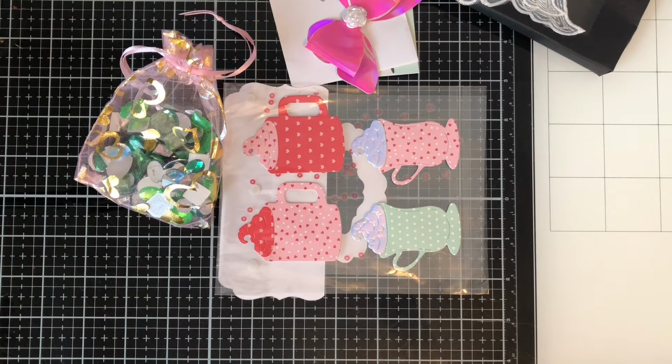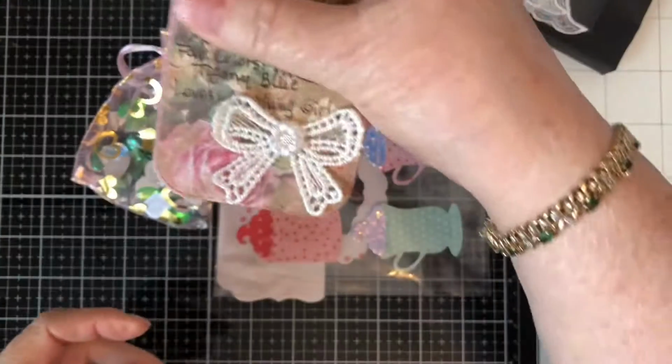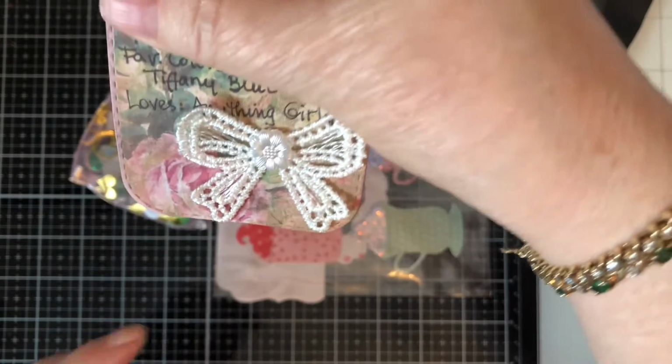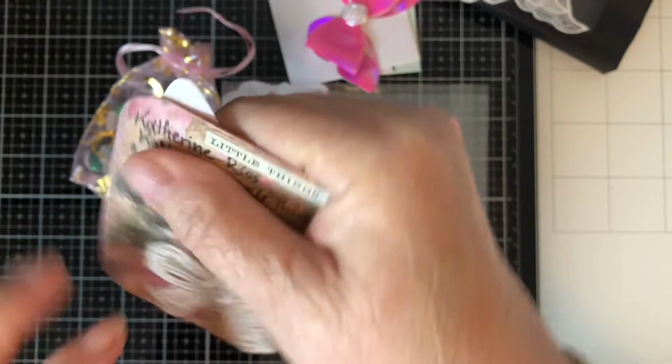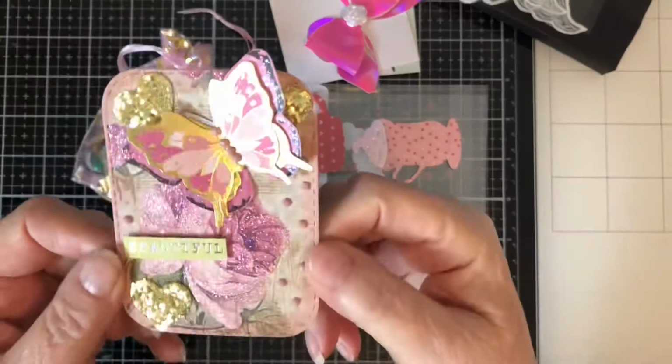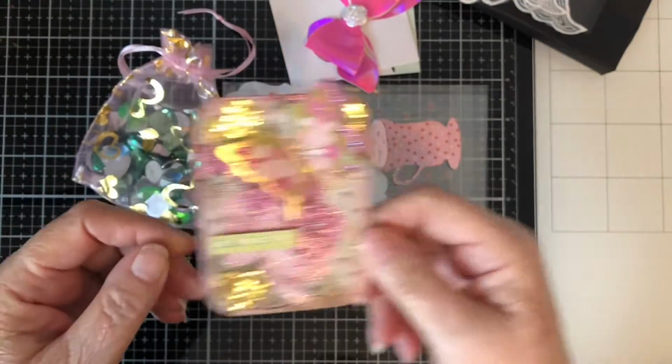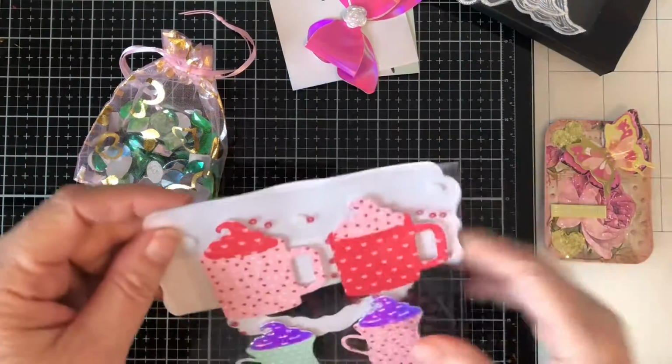On the back it says Little Things. Her birthday is December 4th, and her favorite colors are pink, gold, and Tiffany blue. And she says she loves anything girly. And on the back, see the pretty bow there? Very pretty. I have to get some of these things. They're really nice. I love this, Kathy. It's beautiful. Absolutely beautiful.